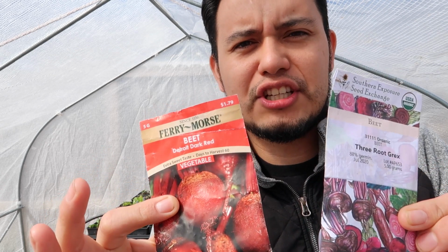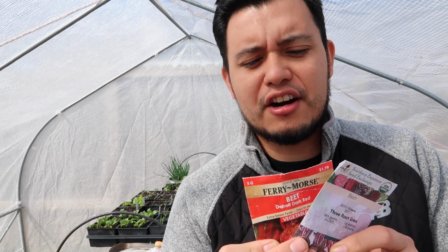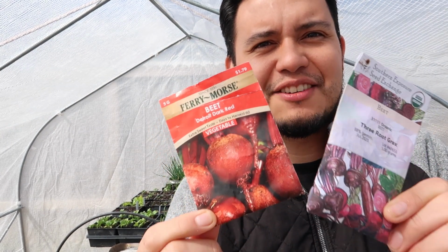The second type of crop that you can do right now is beets. These beets right here are super delicious when grown in spring because they are a little bit sweeter than anything that you can grow during the hot summer months. So I definitely recommend that you plant your beets right now.